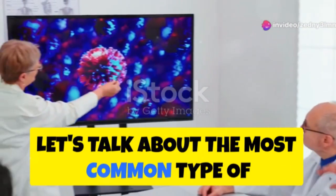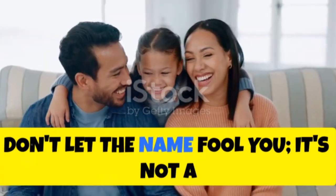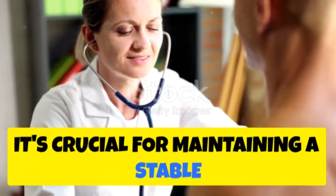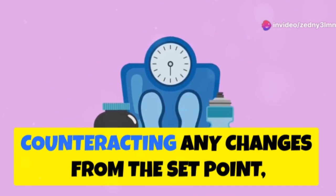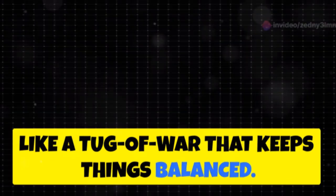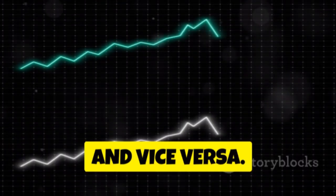Now let's talk about the most common type of feedback system: negative feedback. Don't let the name fool you, it's not a bad thing. In fact, it's crucial for maintaining a stable internal environment. Negative feedback loops work by counteracting any changes from the set point, like a tug of war that keeps things balanced. If a variable rises above the set point, the system acts to lower it, and vice versa.